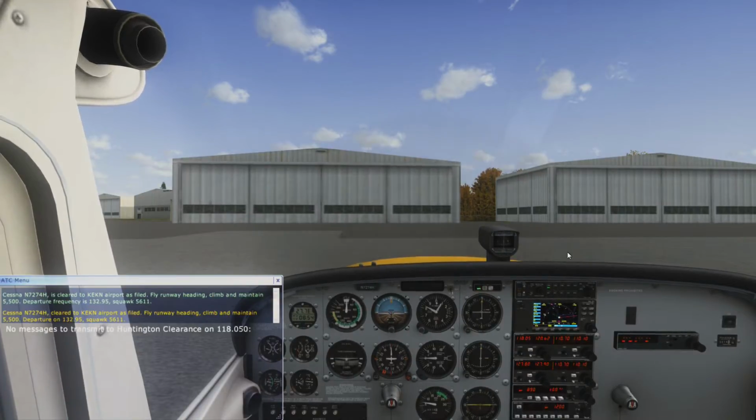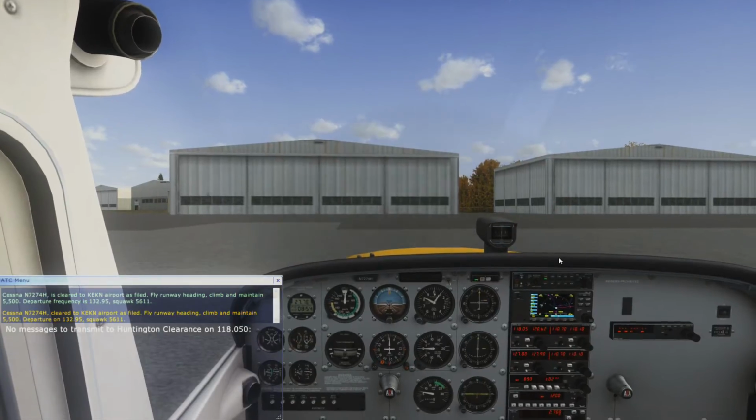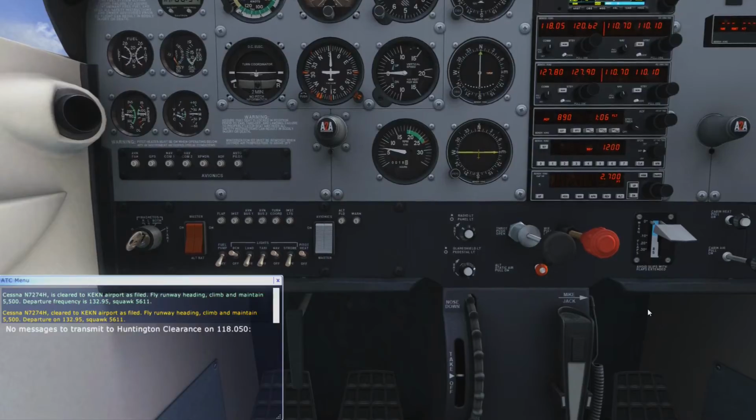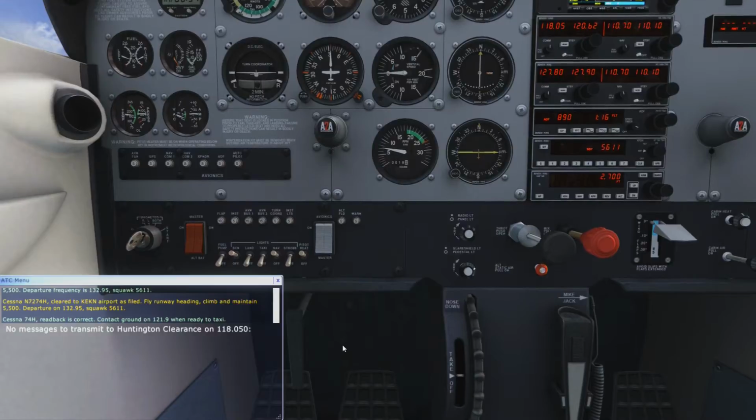Read that back. November 7274, they'll of course mess with it. Echo Kilo November Airport as filed. Fly runway heading, climb and maintain 5,500. Departure on 132.905. Squawk 5611. I get kind of annoyed having to listen to all that before we can cancel it.